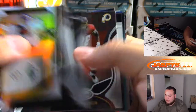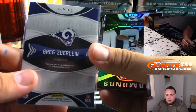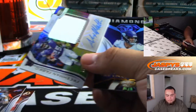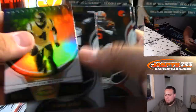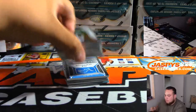JJ Watt to 450. Greg Zuerlein autograph. Look at that for the Rams. 21 out of 30. See, these teams that were the last couple teams remaining are hitting. Rams going to George. Alexander Mattison, jersey autograph to $499. Vikings, Paul. Nick Chubb to $199. Alrighty, next box.